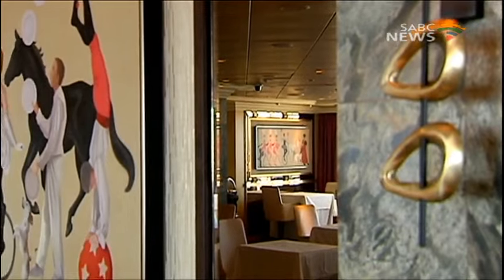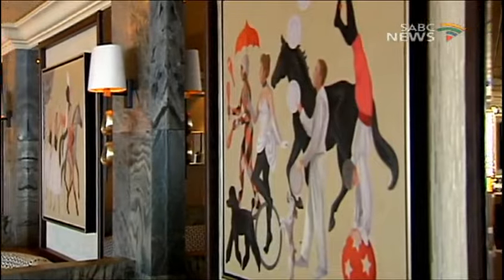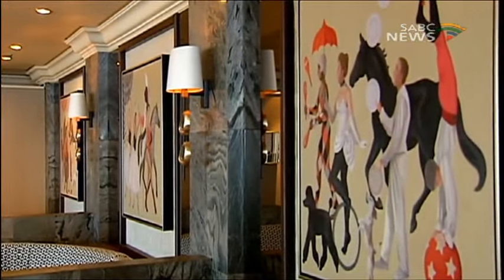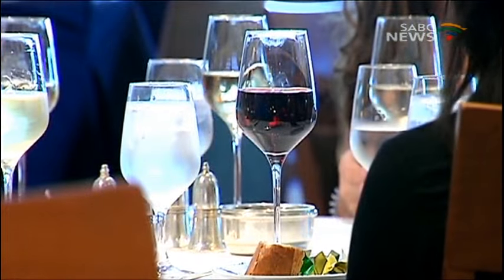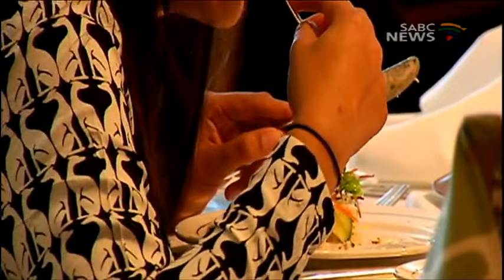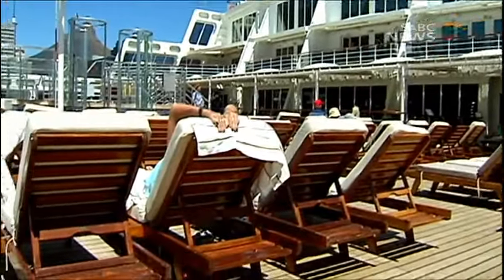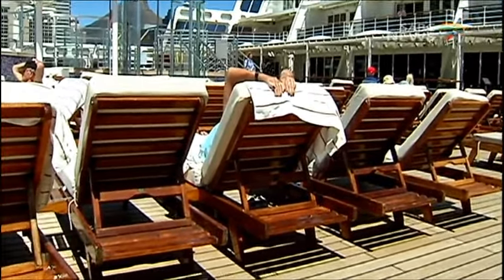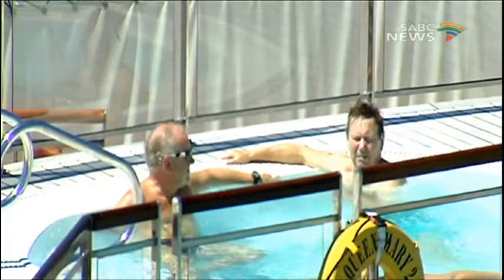The ship was originally designed by a team of British naval architects led by Stephen Payne and was constructed in France by Chantiers de l'Atlantique in 2003. At the time of construction, Queen Mary II was the longest passenger ship ever built. The Queen Mary II's facilities include 15 restaurants and bars, 5 swimming pools, a casino, a ballroom, a theater, and the first planetarium at sea. We caught up with the distinguished captain.